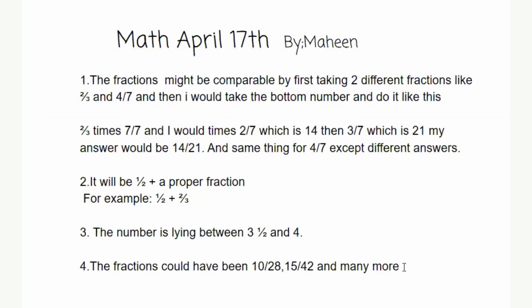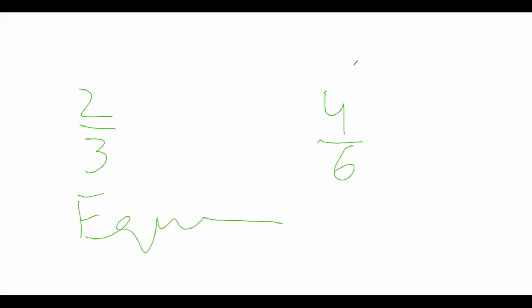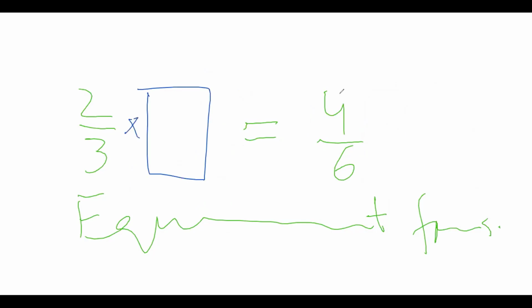So I guess question 5 now. How are 2 over 3 and 4 over 6 alike as fractions? How can you find other equivalent fractions? 2 over 3 and 4 over 6. These are equivalent. Fill in this blank. 2 over 2? Yes, good. You're right. Give me another equivalent fraction.